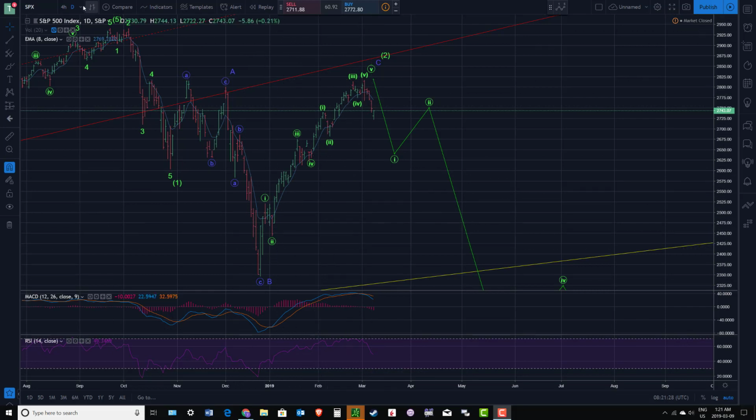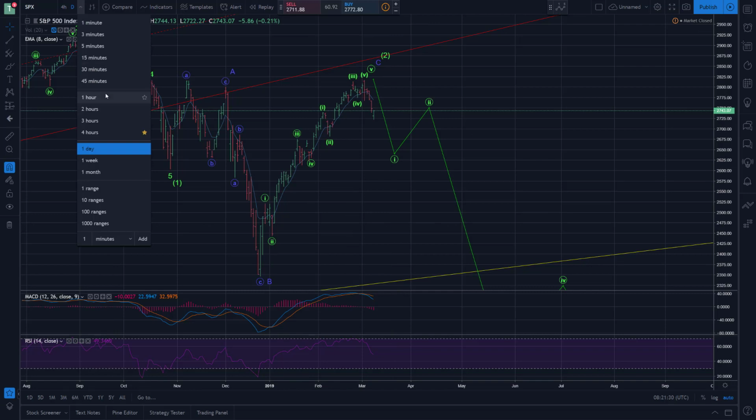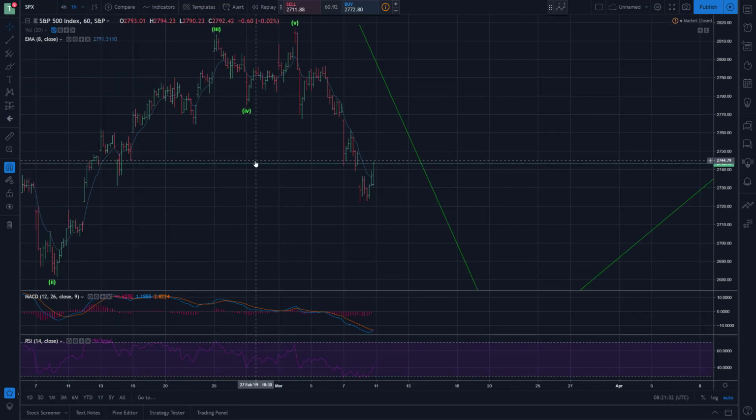And okay, so if we go in a little closer on the shorter term time frame, say the hourly chart, it looks like something pretty impulsive is unfolding here. So far this looks nice and sharp. It doesn't look corrective at this stage of the game.